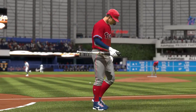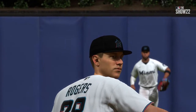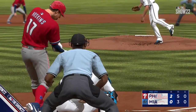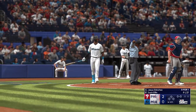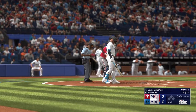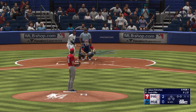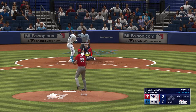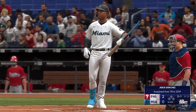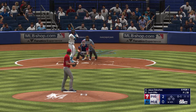On now to the bottom of the fourth. It's the Phillies 2 and the Marlins nothing. Welcome back. Here's the left fielder, Jesus Sanchez, leading off for the Marlins. The right-hander back to work. Strike one. He's been pitching well, but we'll see what kind of adjustment the hitters make this second time through the order. We'll know if he's got really good stuff in this one or not. And a pitch.